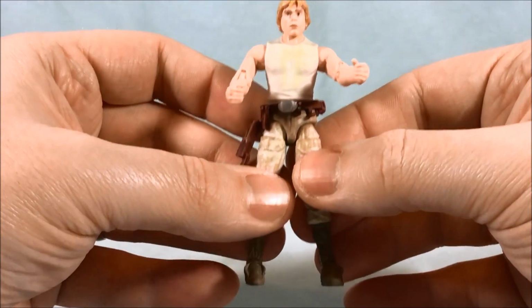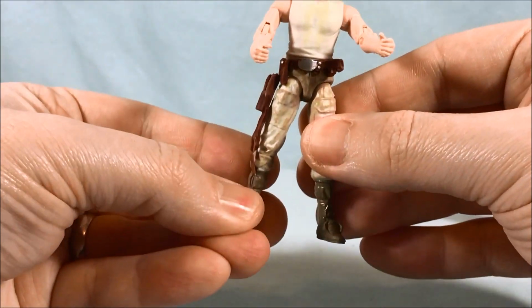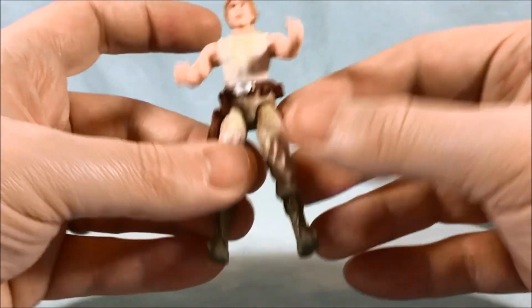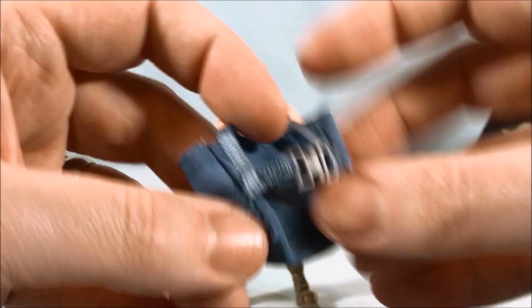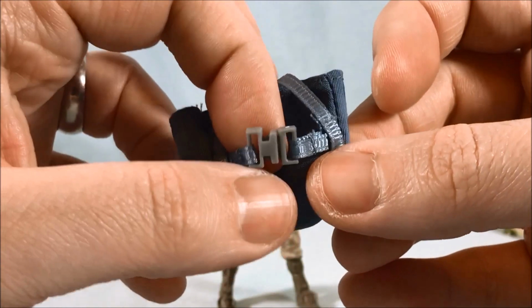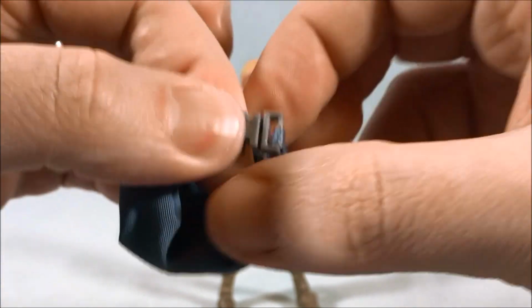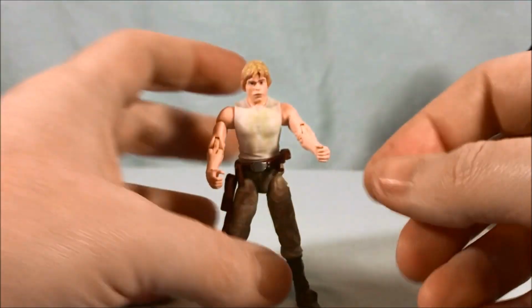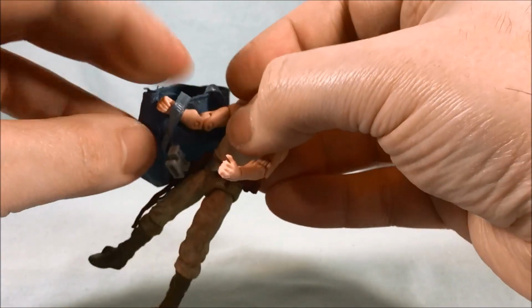Luke's kind of a mess. This figure is just weirdly done. I feel like this could have taken another pass through R&D or molding or sculpting or whatever. I don't know how toys work, but let's look at the backpack. So it's got this little fastener straight off of a Walmart shopping cart. We will go ahead and kind of rock this back and forth until it opens. I'm going to put the one arm through.